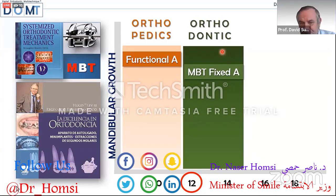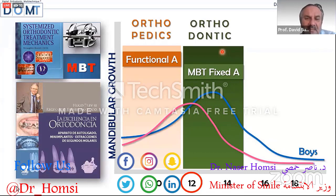For this reason, what is the problem? The main problem is this. If you use a functional appliance to stimulate the growth of the mandible, theoretically, and you put the appliance very early, this is a huge problem. This is because of the pubertal growth spurt of the mandible. The pubertal growth spurt of the mandible is very late. We are talking in boys about 13, 14, and even 15 years old, and in girls, about 12. For this reason, it's not a very good idea to put a functional appliance very early to move the mandible forward.